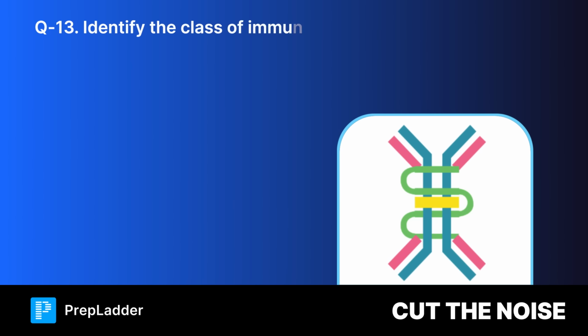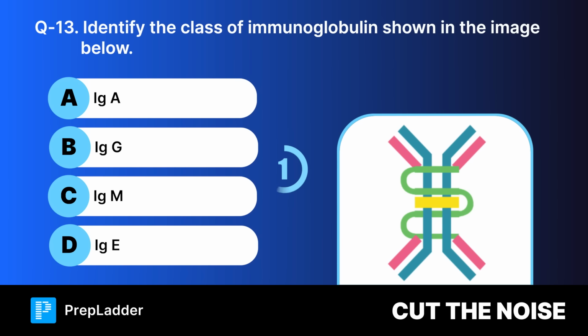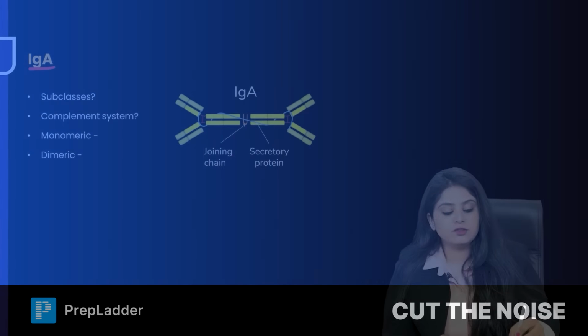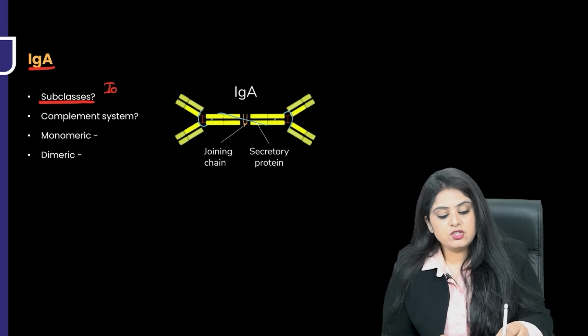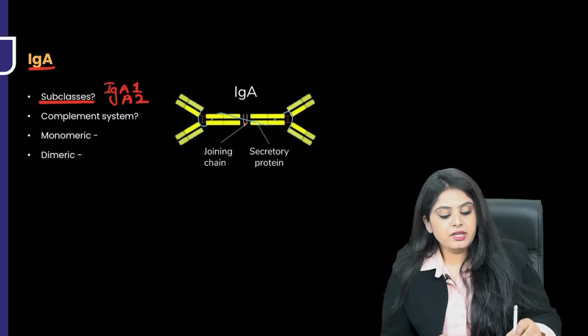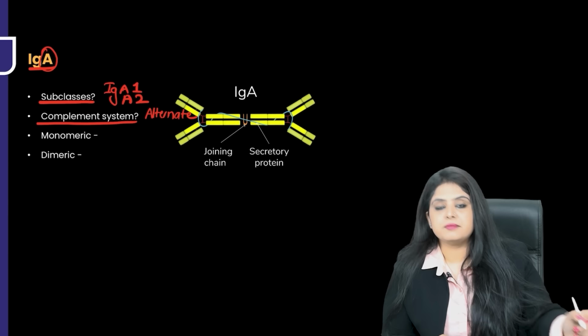Question 13. Identify the class of immunoglobulin shown in the image below. Your options are, and the correct answer is IgA. Here's the explanation. So what is it about IgA? What are the subclasses? We have been told that IgA can either be IgA1 or it can be A2. There are two subclasses out here. Further, you should be knowing that this activates which complement system? A for A. So it activates the alternate complement system.